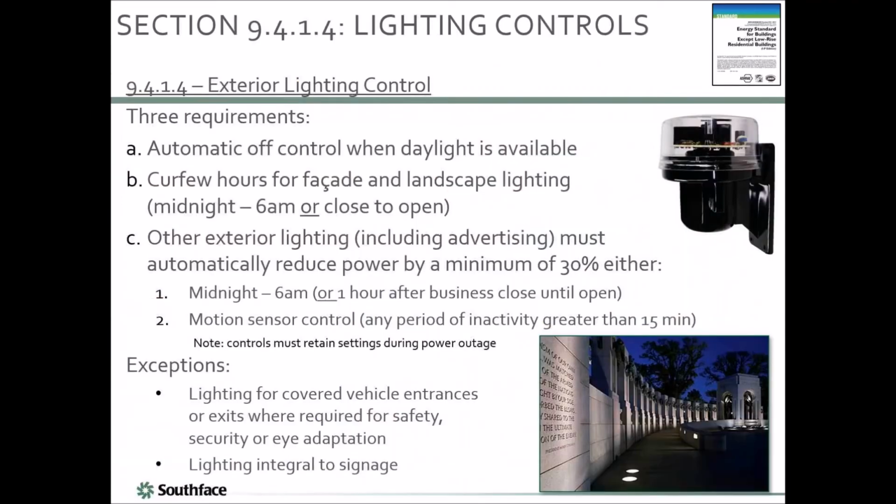So this is non-tradable. And as you can probably imagine, when should exterior lights be off? During the daytime. So you're typically looking at a photocell in conjunction with a time clock, because the new thing in both codes is this idea of curfew lighting. Curfew lighting is basically saying, when it gets dark, we want all the lights to be on. But there's a point at nighttime when we should be able to reduce the outdoor lighting levels, and you just have to reduce the power by 30%. So you could shut off every other light fixture, or you could do something else. The default hours are midnight to 6. You can adjust those accordingly.